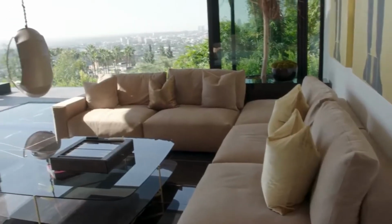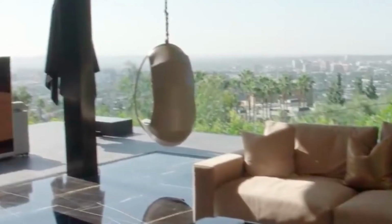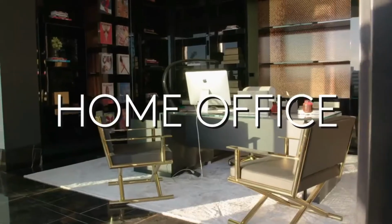You can watch TV, you could just stare out at the view. It completely opens up. She is a fine woman over there. I'm not gonna lie, definitely be shooting some videos right there. In that swing? In that swing, for sure. Is that a sex swing? And I love this corner swing. You can sit and just take in the whole view. Oh, shit, she sat in the swing. She sat in the swing, dude. You don't know what's been going on in that swing.